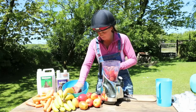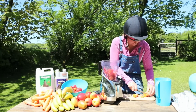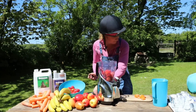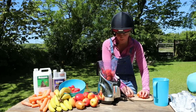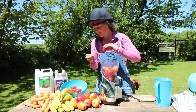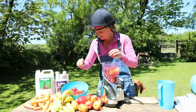Add a bit of carrot. He doesn't love a bit of carrot, might chop that up a bit. Whoa, carrots going everywhere. Dogs like carrots. Chuck some carrots in there. Strawberries are Percy's all-time favourite. I think between strawberries and bananas, he'd pretty much do anything for you. He absolutely loves them. Oh, these look yummy.